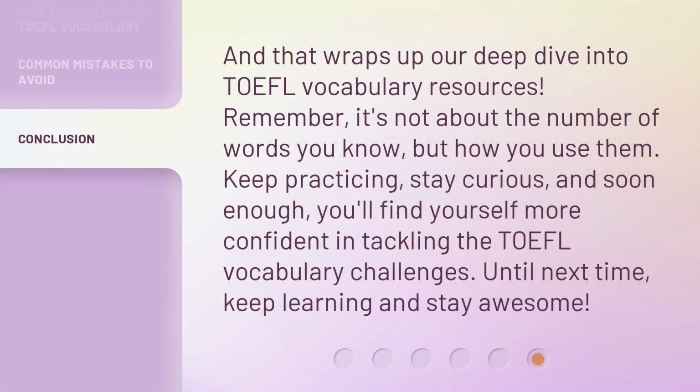And that wraps up our deep dive into TOEFL vocabulary resources. Remember, it's not about the number of words you know, but how you use them. Keep practicing, stay curious, and soon enough, you'll find yourself more confident in tackling the TOEFL vocabulary challenges.